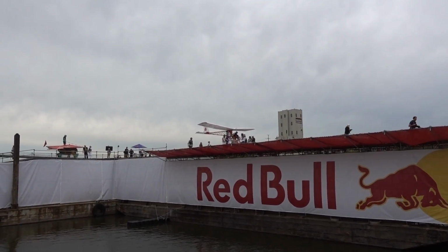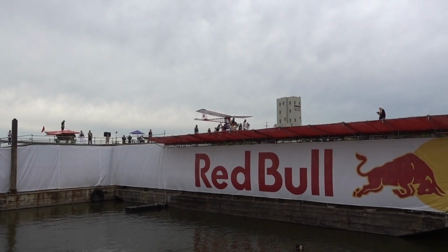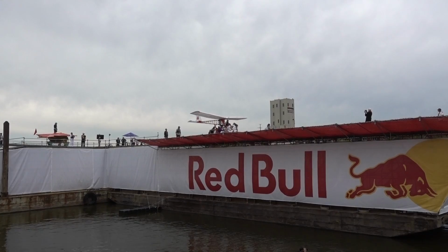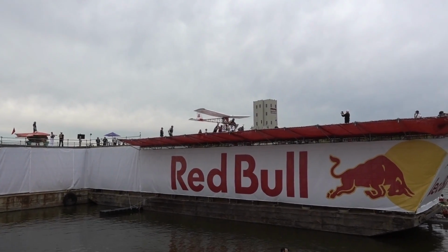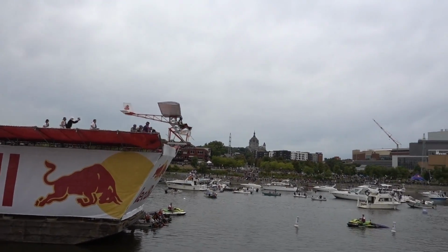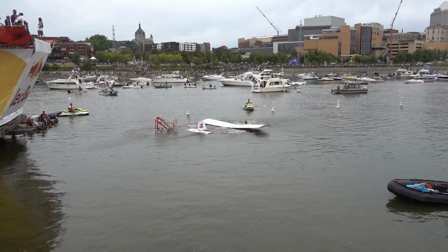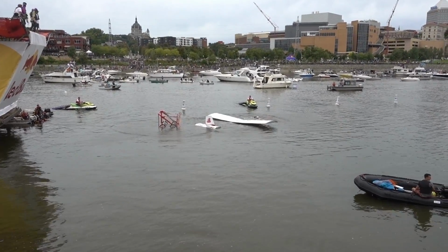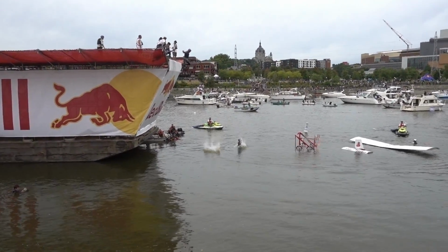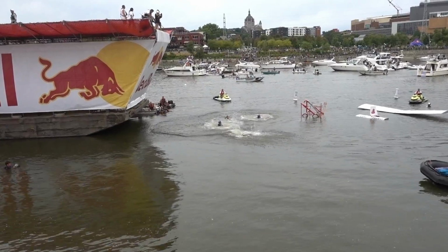This is the first one that we saw. It looks like an actual airplane, and it looks like it has some potential. So let's see what we have here. I think this one should. It's got some speed. Does it have some lift? Oh, it's got some lift. Look at that. That is definitely the furthest. It's the best for showmanship. That is definitely the winner so far here today in my book.